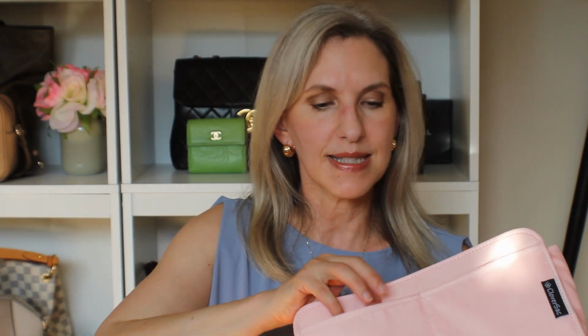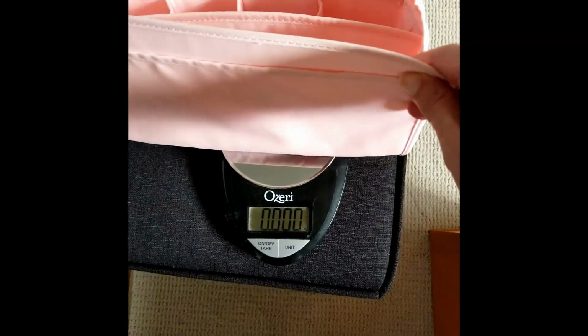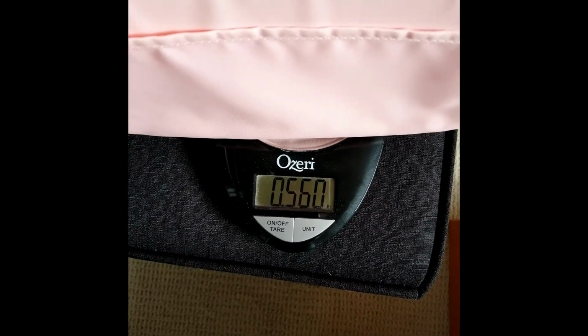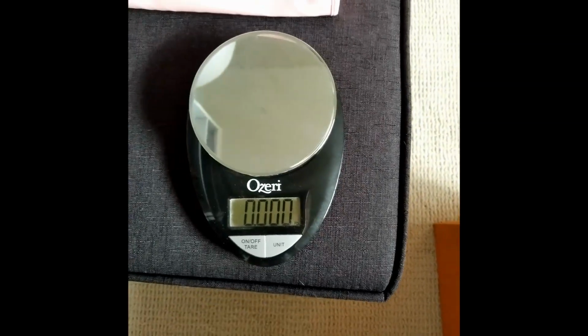So this one is slightly smaller than this one, but it is also a little bit lighter. Now, I didn't weigh it without all of these plastic pieces in there because I use the plastic pieces, but you could do that if you wanted to. But this one comes in a little bit heavier than this one. So in pounds, this is about 0.559, something like that. I'm going to have to check the video. And this one is about 0.3.